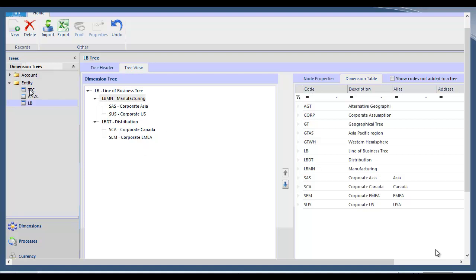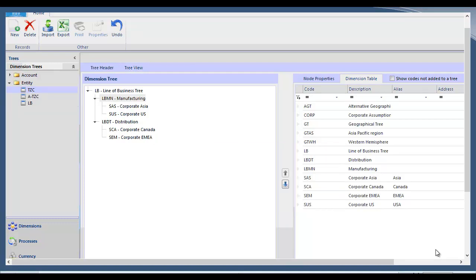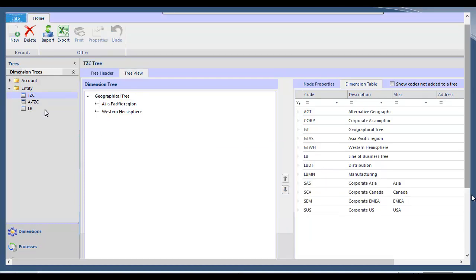Similarly, if I want to save those changes, I would say yes. Let me just save my changes first, and I'll make sure my changes are saved. So when we go ahead and create the report, I want to see that for my line of business tree, I have US rolling up to manufacturing, for example.